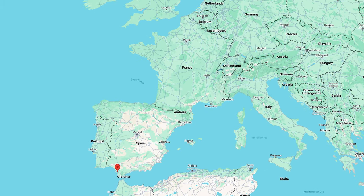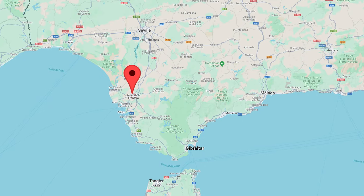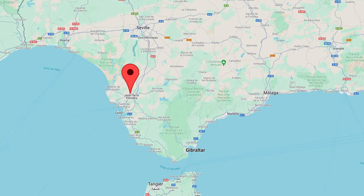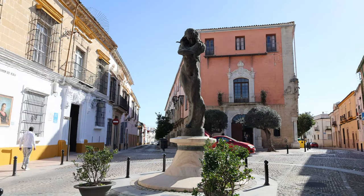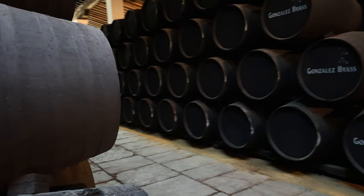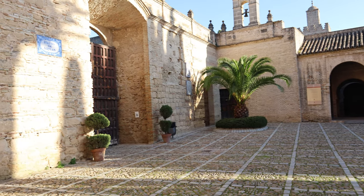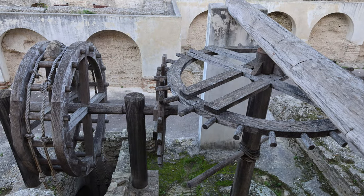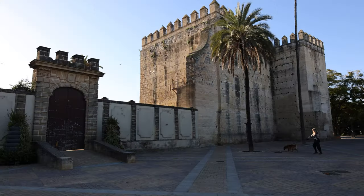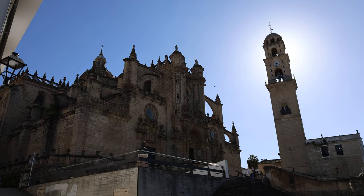Jerez is a beautiful city in the south of Spain, belonging to the Andalucia region. It's around 90 kilometers south of Seville. Jerez is renowned for its rich cultural heritage and world-class sherry wine production. The city's historic charm is evident in its well-preserved medieval architecture, including the impressive Alcázar fortress and the Gothic-style cathedral.